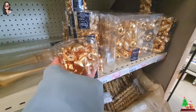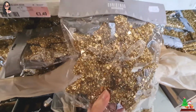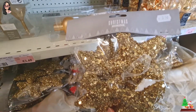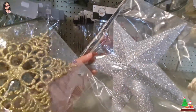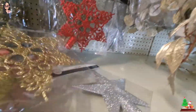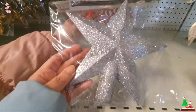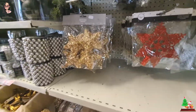€3. That is €3. This is plastic. See, this is plastic. €3.50. This is for the top. And this one is silver. There's no gold. But they also have red. They also have others. The gold.